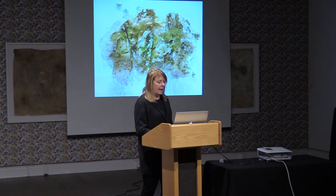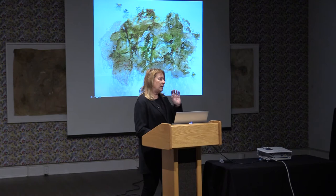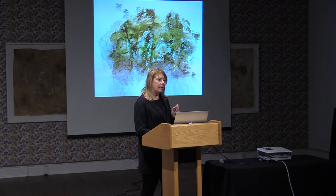And these shapes that are up in the top are actually representational of a type of algae that they're finding in the ocean that is growing on plastic. It's actually breaking down the plastic and growing on it. So the ocean has ways to fix itself if you let it.